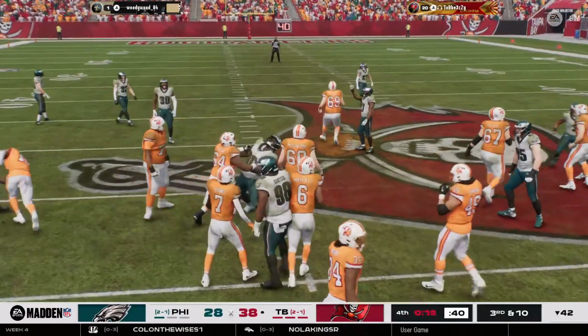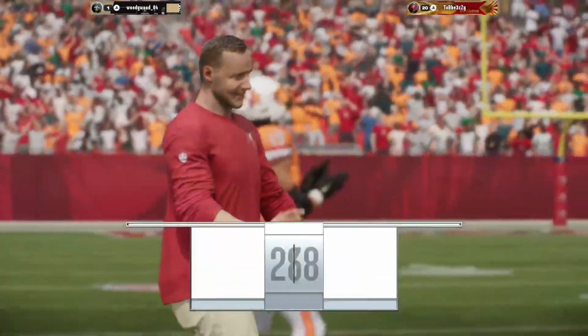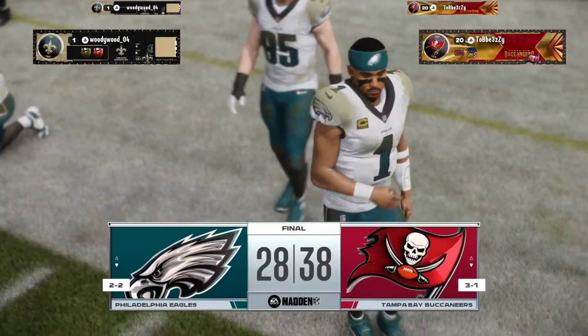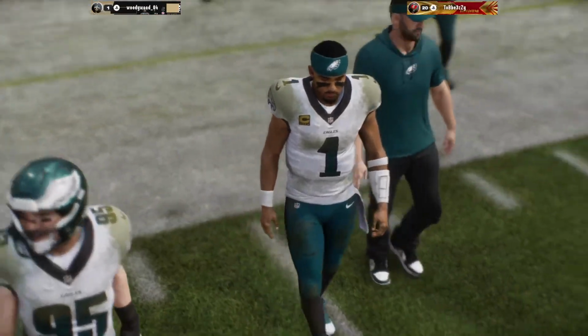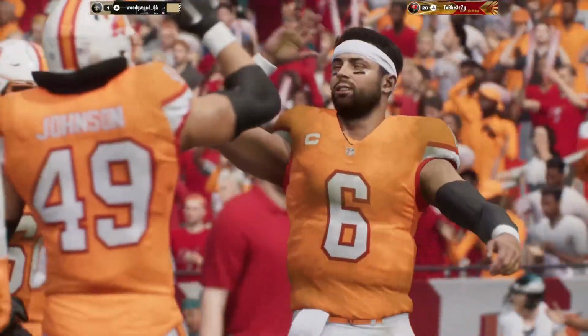Only one timeout remaining for the defense as they take a knee. So, fire the cannons. It's a win for the Bucs. They bounced back from the loss last week. Going to put in a determined effort and come away with the victory.